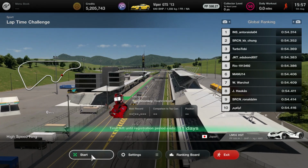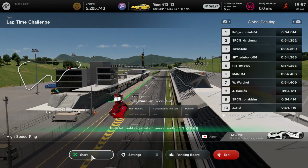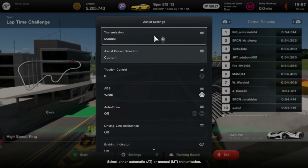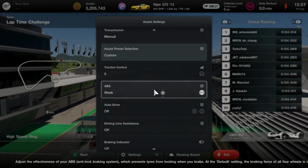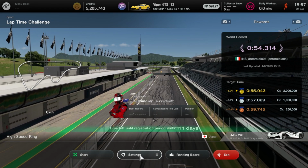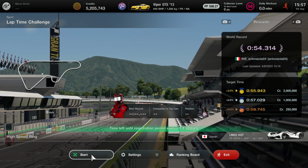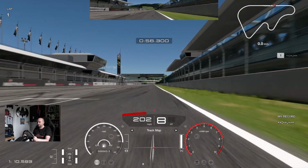What we've got to do is beat a fastest lap time of around about 55.9 to get gold. Fastest times are 55.3. My assist settings, I've got everything off except the ABS set to weak. And to be honest, you don't really need much on this track. There's only one real braking point and the car has got so much grip, you don't need to have any of the traction control on.